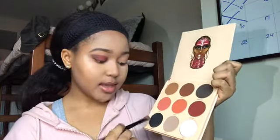Then shadow brush again. And we're going to take the Juvia's Place palette and we're going to go into Chate. We're gonna start at the edge again and just build it up and move inward. Okay, and then we're gonna go to this side with the black. We're gonna blend this out. We're gonna grab the color from the Makeup Revolution again and I'm gonna blend out with that color.